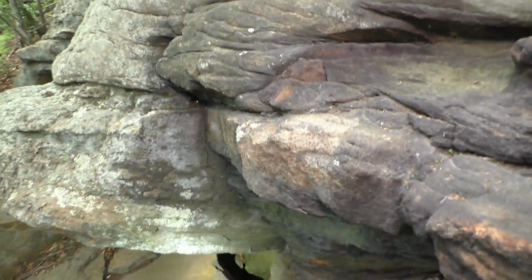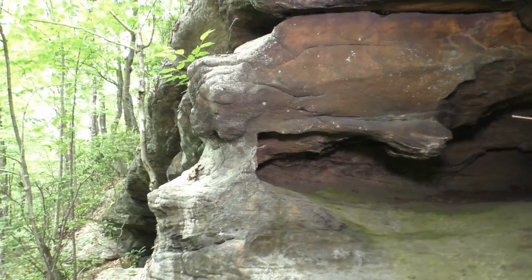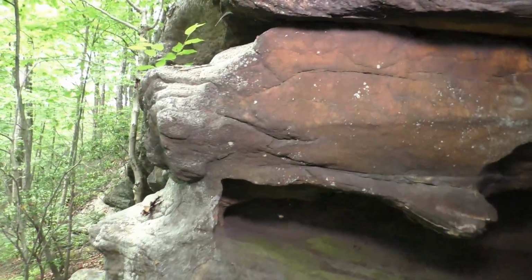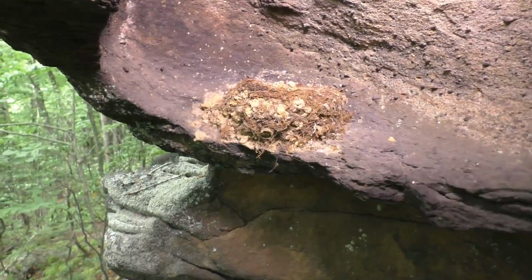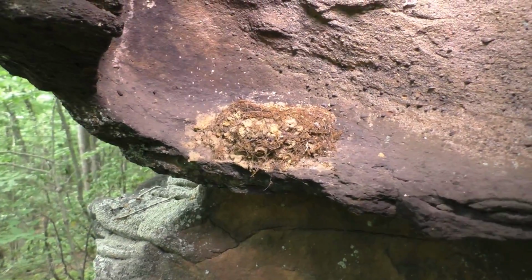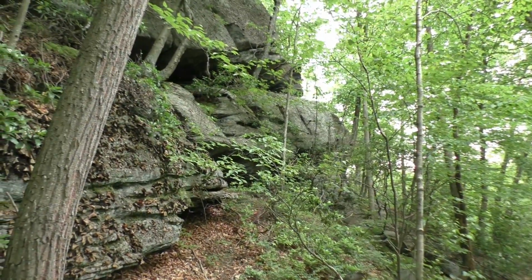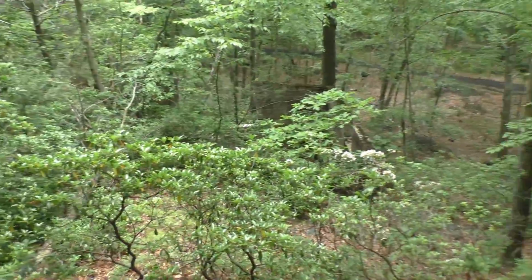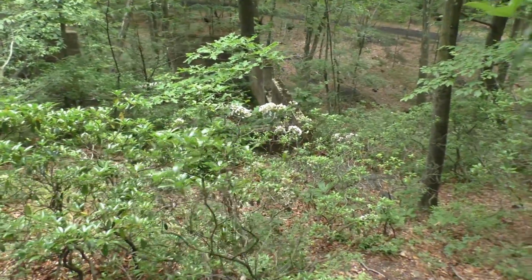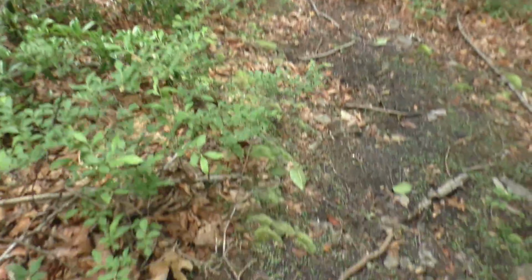So a lot of neat features in the mountainside here. And here's the bird's nest. Oh, sorry about that. I think it's a bird's nest. Okay, just up here on the left is where I showed you those pockets inside the rock, those cavities. And just below us here is the building remains that we saw earlier. So I'm trying to make my way down without falling.